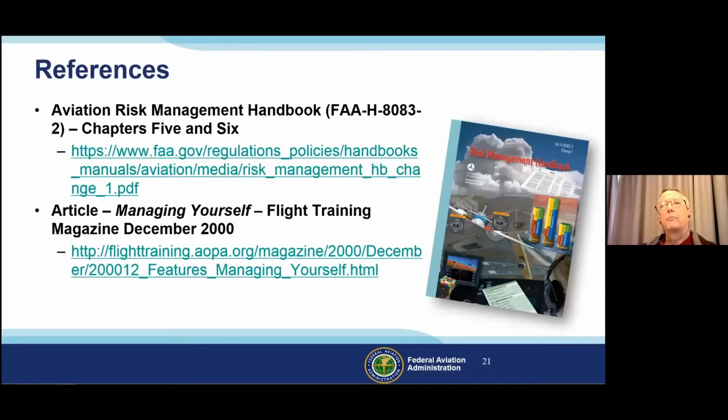So there's a bunch of great books the FAA puts out on all this stuff. There's an Aviation Risk Management Handbook. There's this article from Flight Training Magazine that John points out. That's kind of an old one now. It's still a good one though. Oops, sorry, hit the wrong button again.